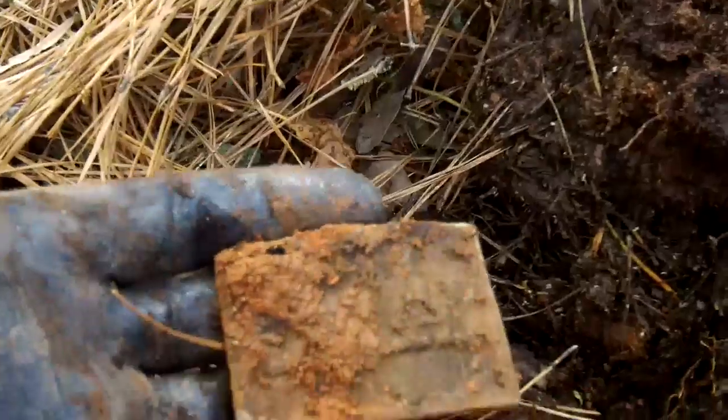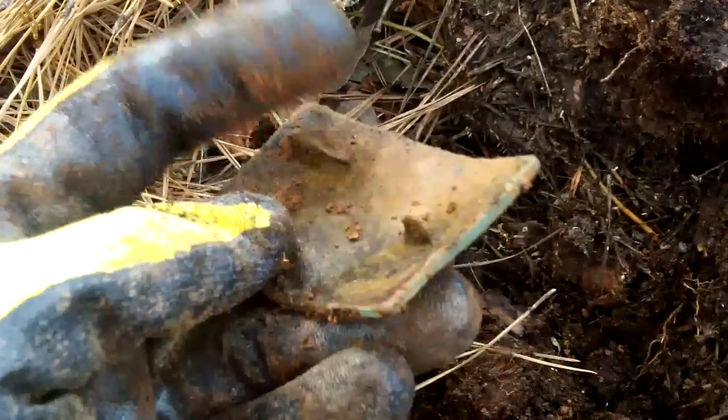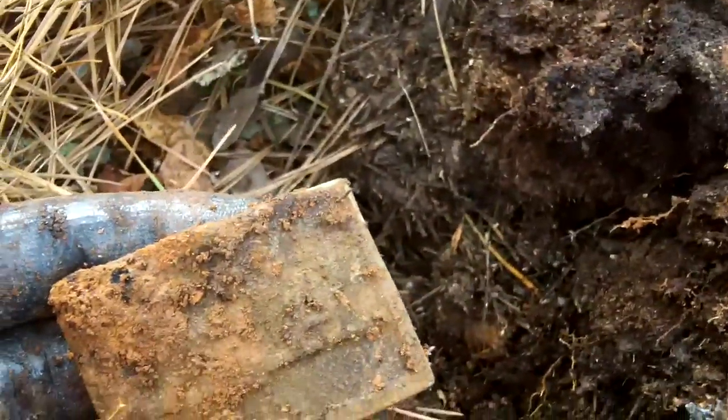That's right. That is a Confederate soldier buckle. Confederate States of America. That is incredible. This house was built in 1800, so that's period. Wow, 1800, this house was built.